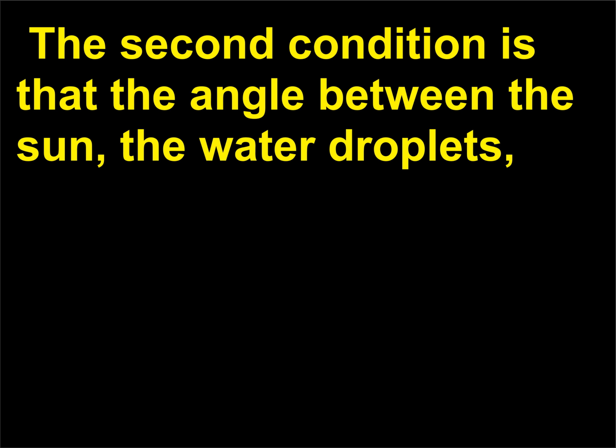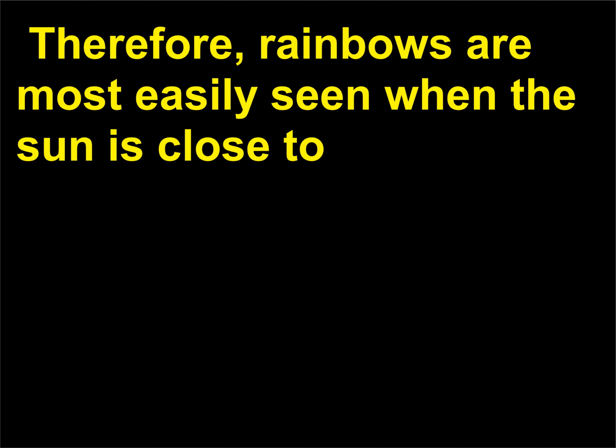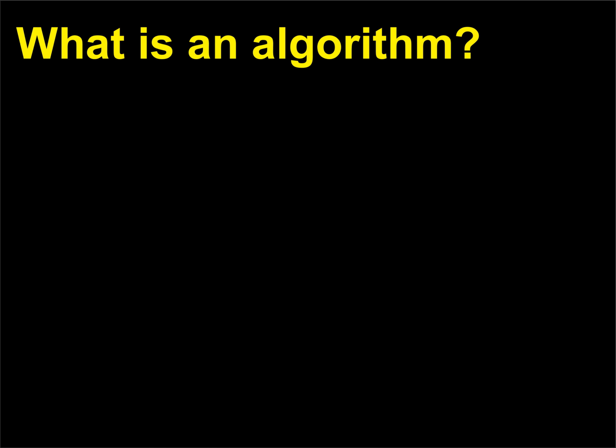The second condition is that the angle between the sun, the water droplets, and the observer's eyes must be between 40 degrees and 42 degrees. Therefore, rainbows are most easily seen when the sun is close to the horizon, so the rays striking the droplets are close to horizontal. What is an algorithm?